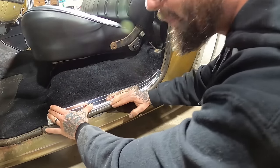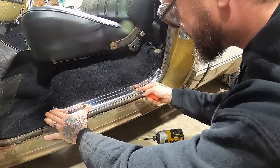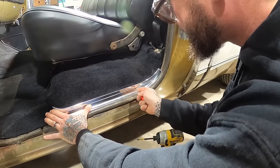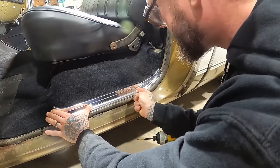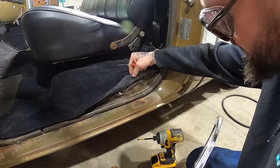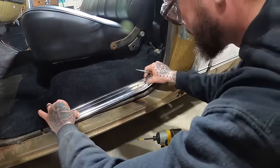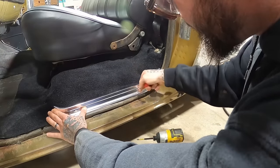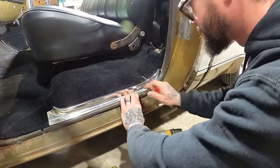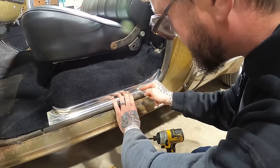Kind of snug it into place. Take our little Poker Deluxe, and we're gonna feel around for a factory hole, see if we can happen to find one. All right, let's have a quick look-see. Hole's right there, give me a little mark right there. Now, there it is, way down low. That may be too low. I don't think our plate will go that low.